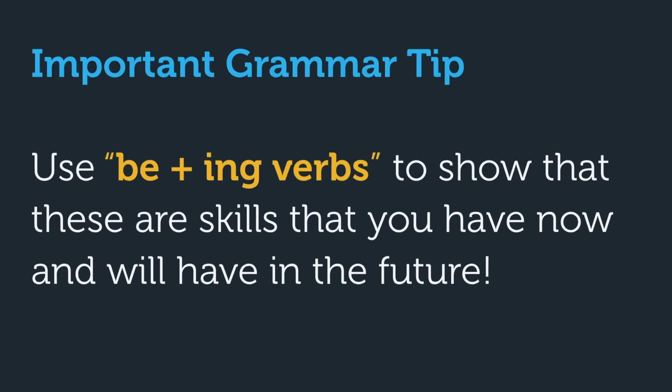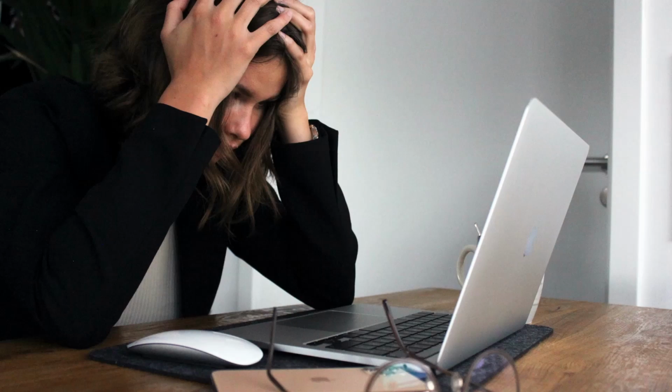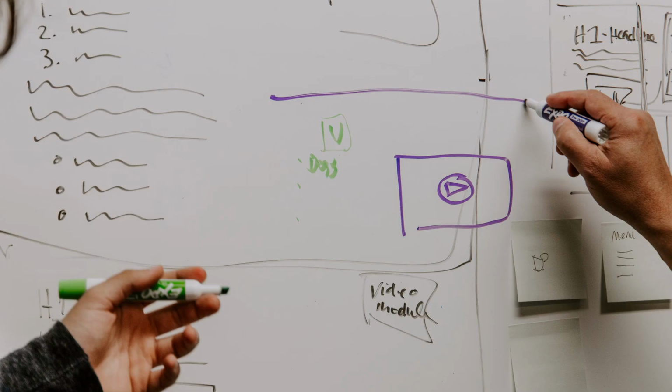An important grammar tip. For your range of skills or experiences, use be plus ing verbs to show that these are skills that you have now and will continue to have in the future. If we use past tense here, it would sound like you used to have these skills, but now, for some reason, you don't. How would you use this structure to tell your potential employer the following?